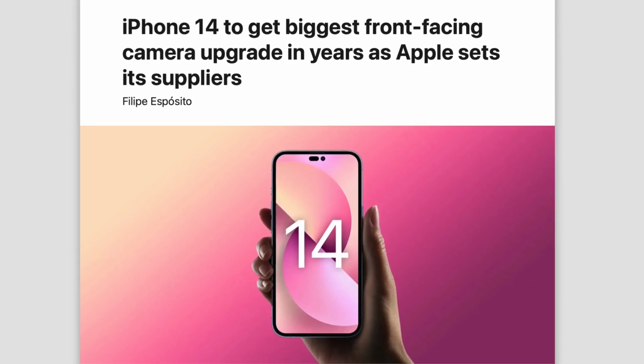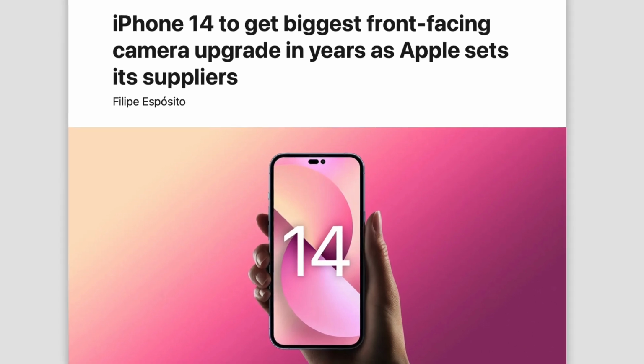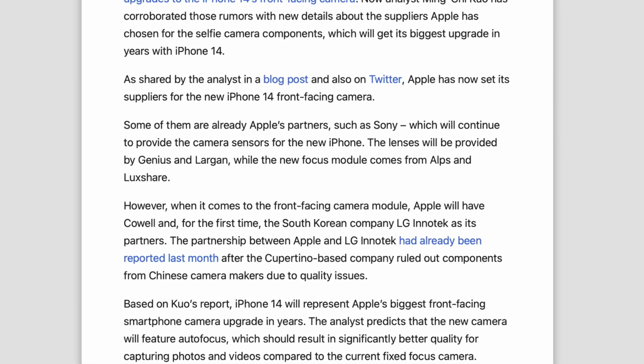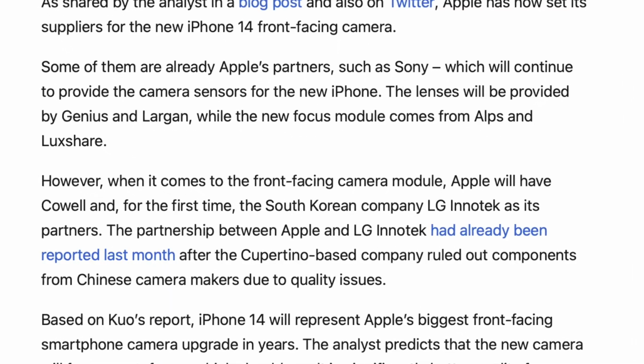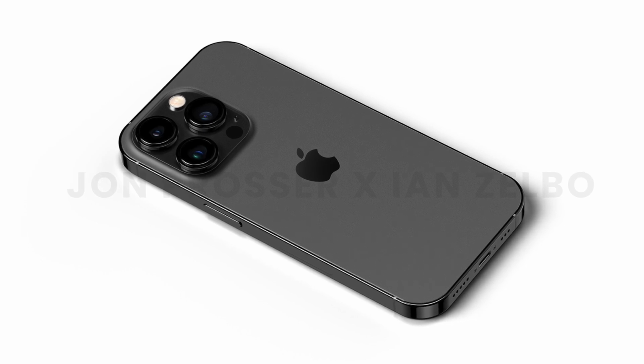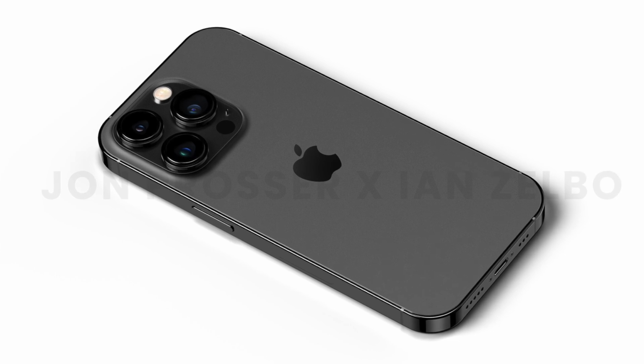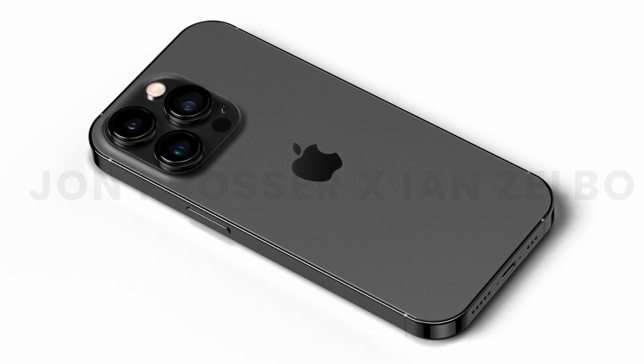And actually this report delves into the actual suppliers for all the camera elements in the device. For example, the rear cameras are going to be produced by Sony, which makes sense. They produce nearly all smartphone cameras, and the actual lenses are going to be produced by companies Genius and Largan, and the focus module comes from Alps and Luxshare.